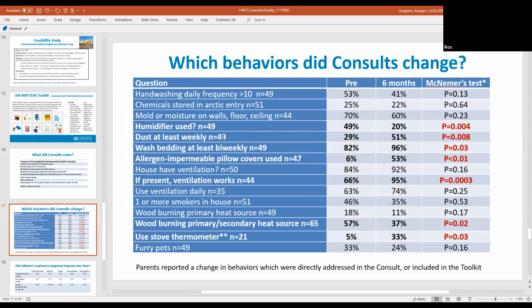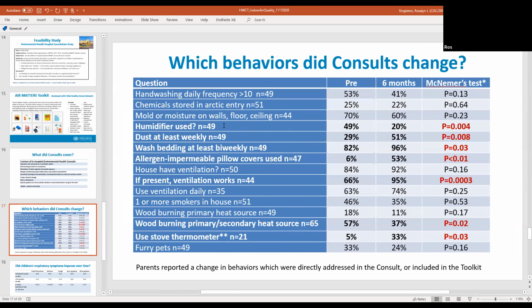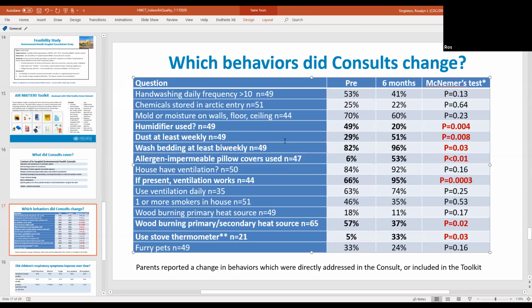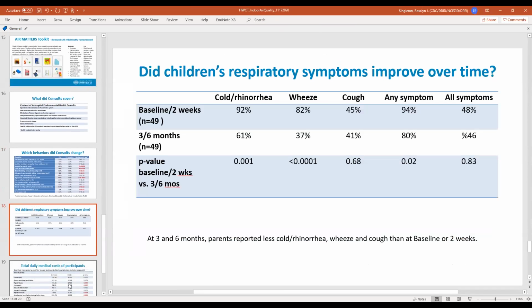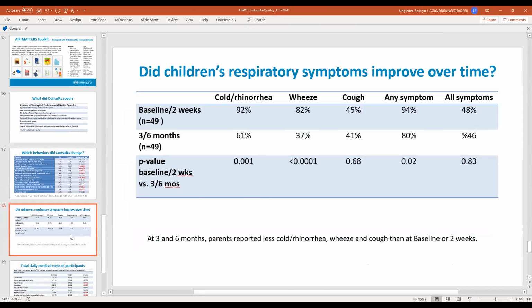And we saw decreases like in humidifier use, which was over humidification was a problem. And that significantly decreased after specific education on that. Similarly, dusting, there was specific information provided about dusting, about washing bedding, about ventilation, about wood burning, and using a stove thermometer for best burn practices, and those were changed. We did see a change, an improvement in respiratory symptoms over time, although this was not a placebo-controlled trial.